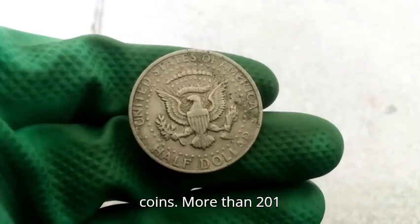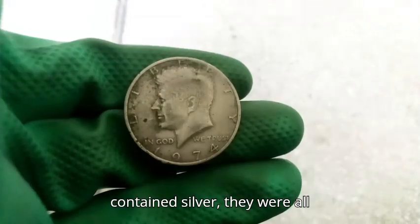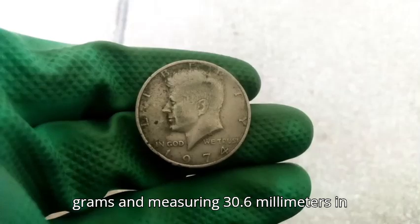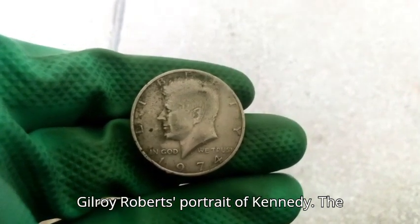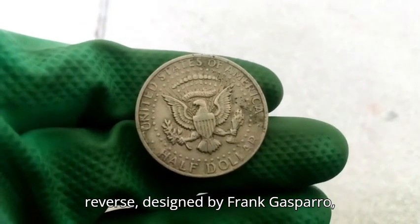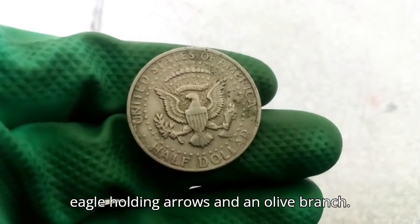More than 201 million were produced in total. None contained silver. They were all copper-nickel clad, weighing 11.34 grams and measuring 30.6 millimeters in diameter. On the obverse, you see Gilroy Roberts' portrait of Kennedy. The reverse, designed by Frank Gasparo, features the presidential seal with an eagle holding arrows and an olive branch.